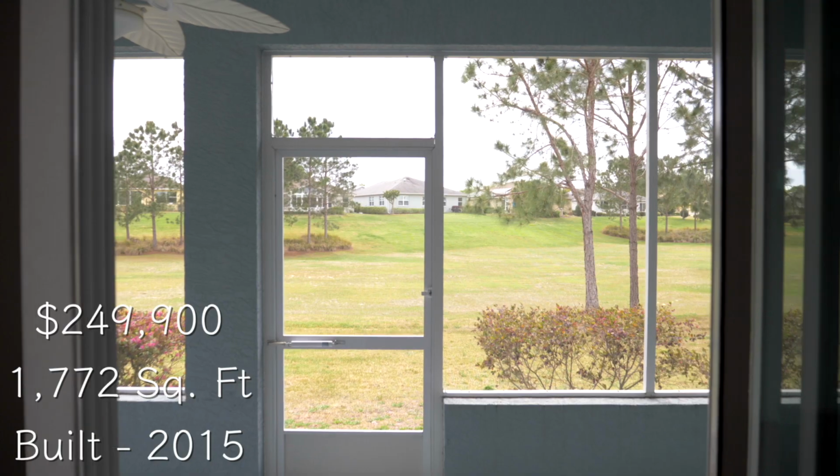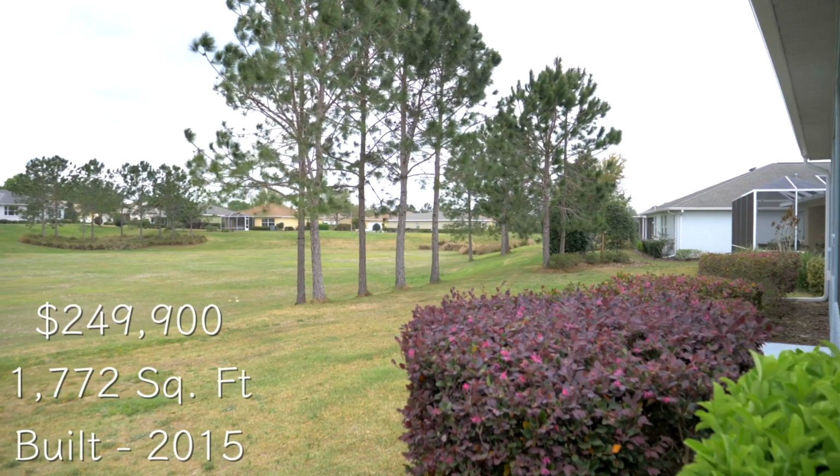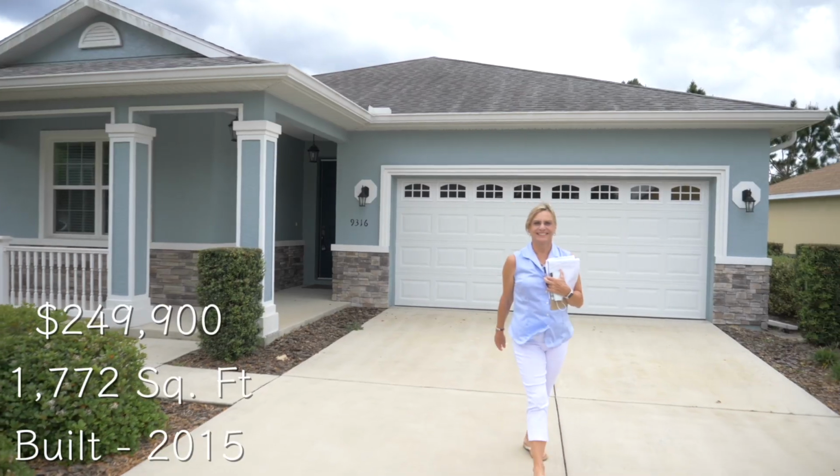So why do you think that was? Do you think it's competing with the newer build pricing? To be honest, we were all sort of going, wow, this is gorgeous. It's on a great lot, nice and private. It was a beautiful home.